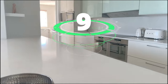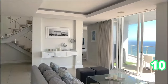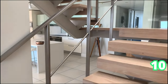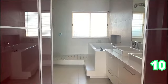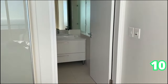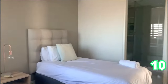But not least, we have our three-bedroom home in Waves Edge. Still Bloubergstrand lifestyle. This is one-of-a-kind living over here. Unobstructed views of the gorgeous ocean. And Table Mountain is a stone's throw away. Imagine the sunset at this gorgeous home in Waves Edge. It's got a massive lounge area, dining area. Look at the bedrooms, bathrooms, massive sliding doors for those gorgeous views.